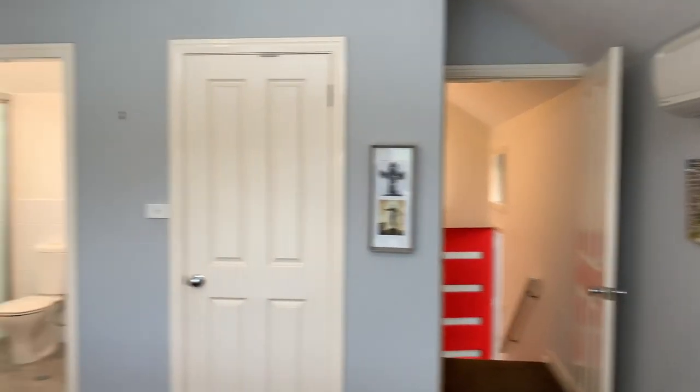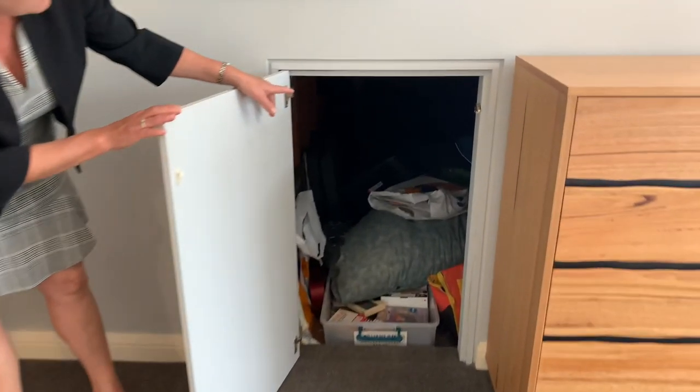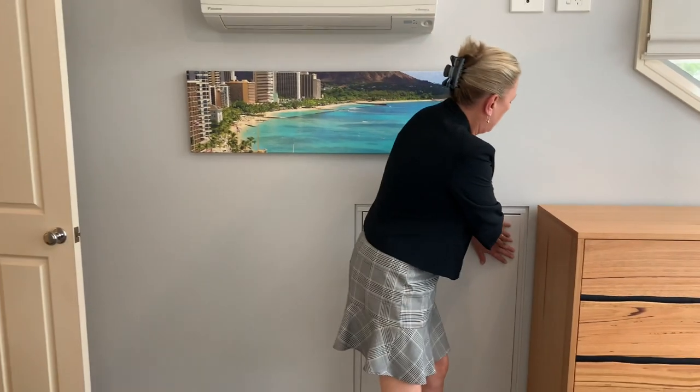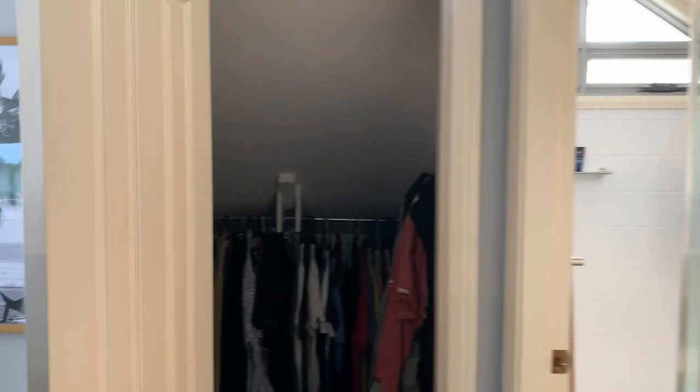Now this house has heaps of storage. So Deb here, I'm going to open this, there we go. You've got storage under the roof there. Then you've got this walk-in robe. And also this one.